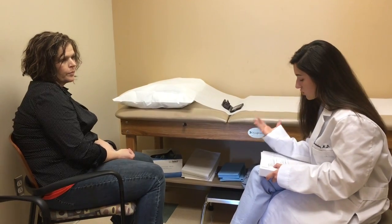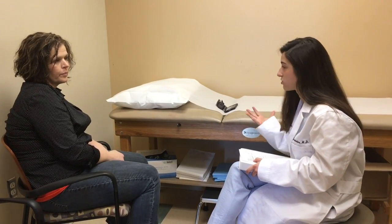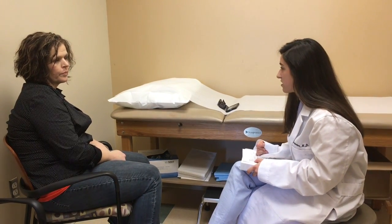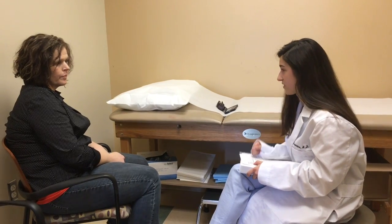Looking at concerns of the surgery, you're going to have infection risk and nerve damage, and with that, there could be potential damage to blood vessels, nerves, and scarring. However, since this is minimally invasive and a very procedural surgery, we're not looking at a huge risk of that.